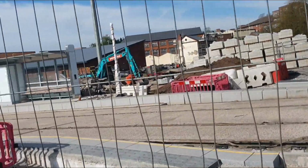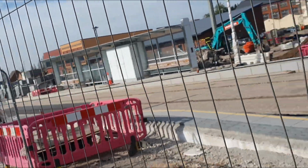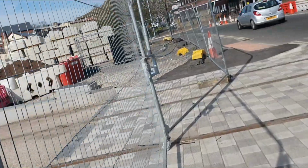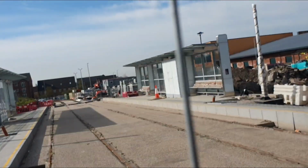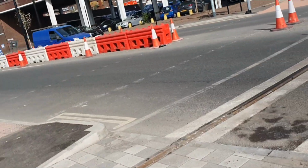There you are, guys. There's the new stops, and the tram's coming from Wednesbury and Oldbury. Yeah, I like it. I like it.